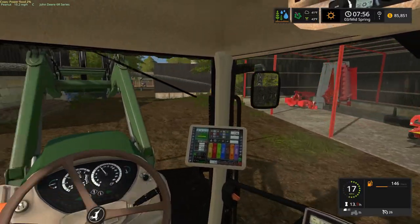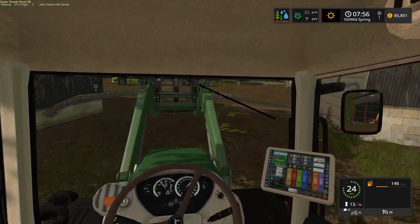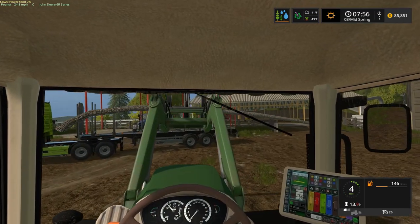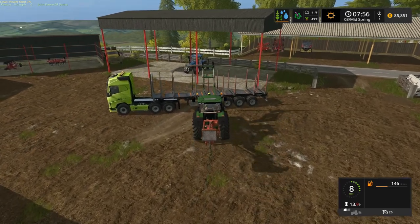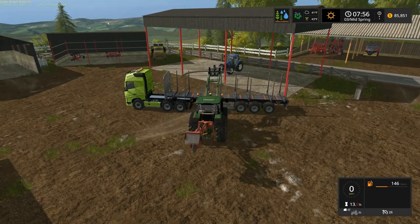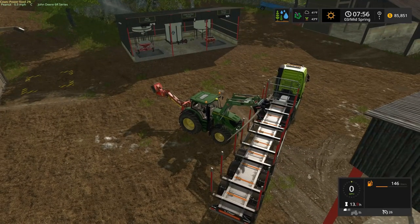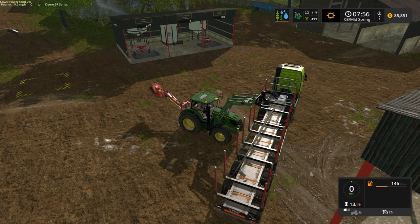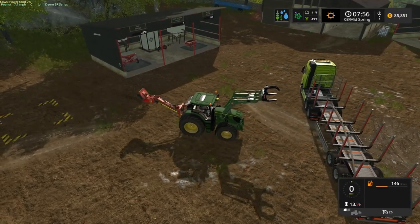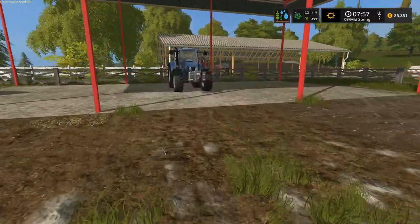Is my logging trailer up here? Yes, it is. I was getting kind of frustrated with the stumps that I kind of forgot where everything was. But we made some cash by cutting up those trees and bringing them down, selling them up. Thank you to the Volvo and the logging trailer, obviously. There we go. So what we need to do is... There you are, Mr. New Holland.